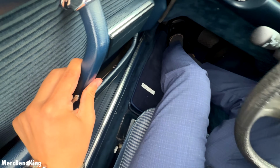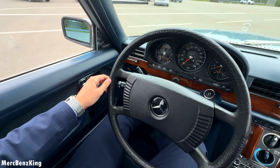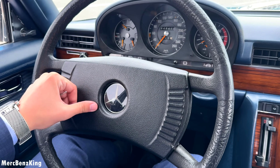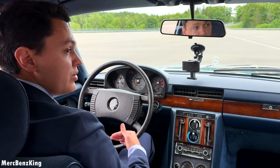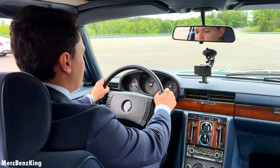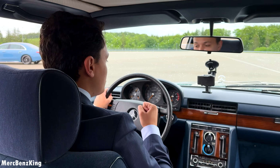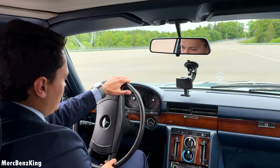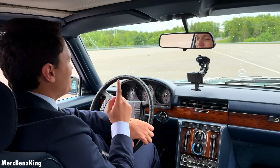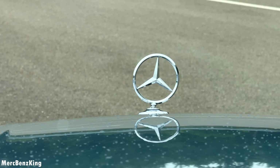Very soft sofa and a beautiful steering wheel with the Mercedes Star in black. I will not adjust the seat, it is pretty forward, I have to say, but let's take it for a drive, guys. This is the car that Formula 1 drivers drove mostly in their private time, in their free time. So well, the first thing I notice is the beautiful Mercedes Star.